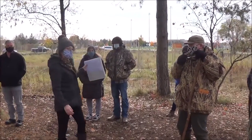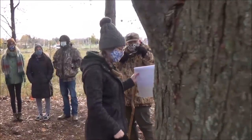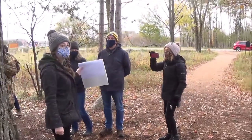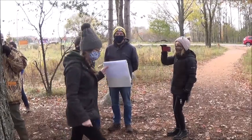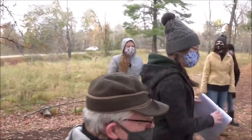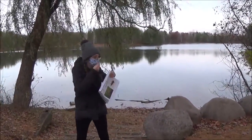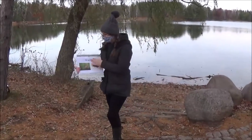Grazers like to graze along the bottom of lakes and collect their food. They're kind of like really hungry people who just like to eat everything they see. Can everyone graze with me? Let's eat. Can everyone graze? Awesome.